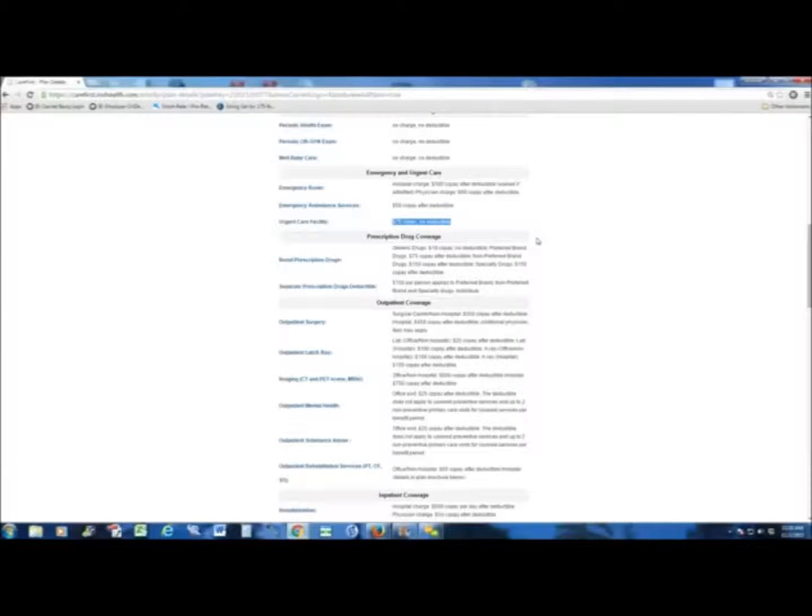It's going to be $75. So that is the one thing. Again, that's why I said this is good for younger people or people that just need some type of coverage. And that way you can at least go to the doctor and get better.